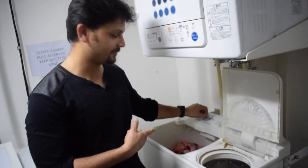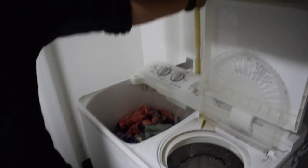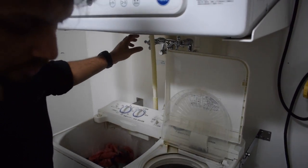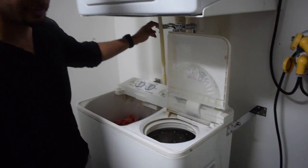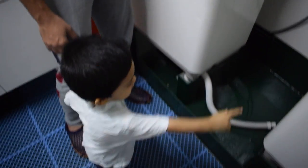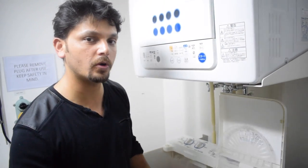There. Make sure you shut this valve so that the water doesn't drain away. Open. Mostly cold. Why not use hot? No, baby, don't do that. Don't do that. That's a green light. Water, baby.